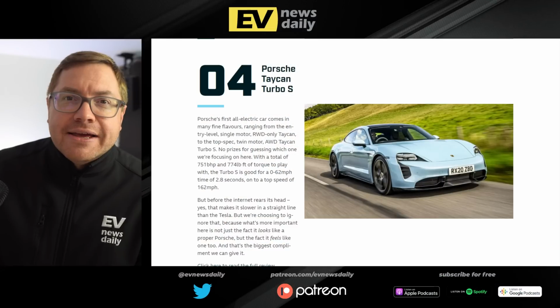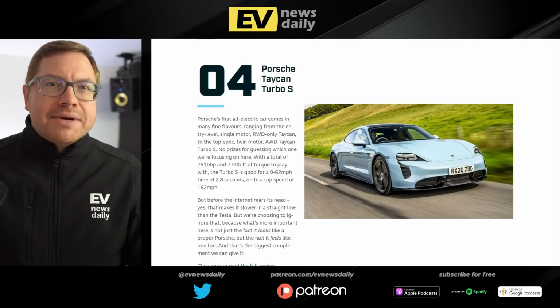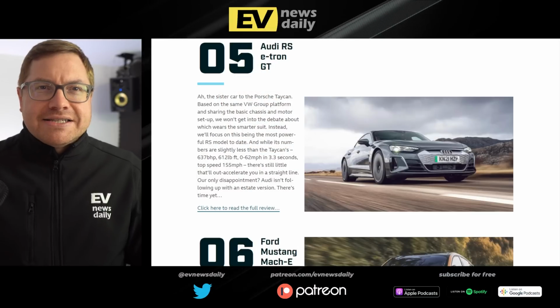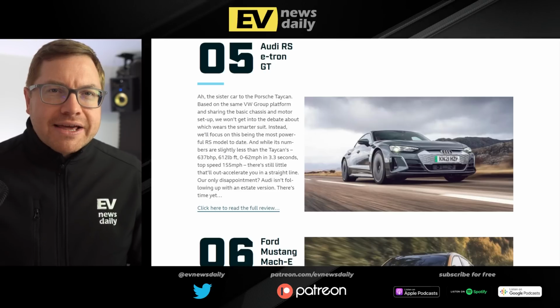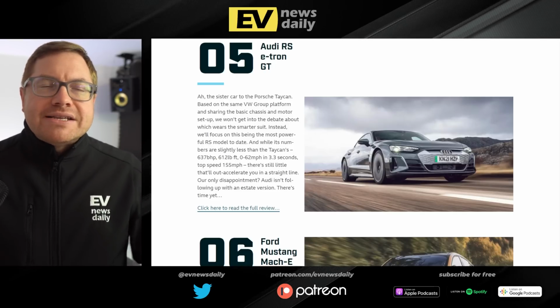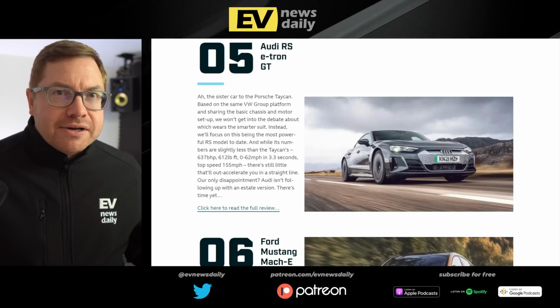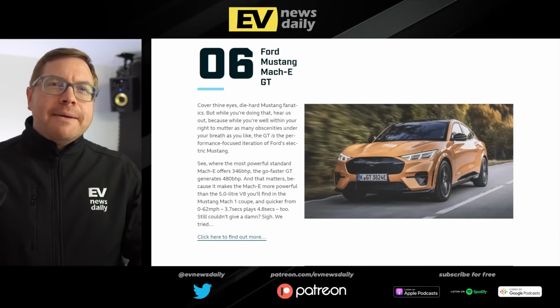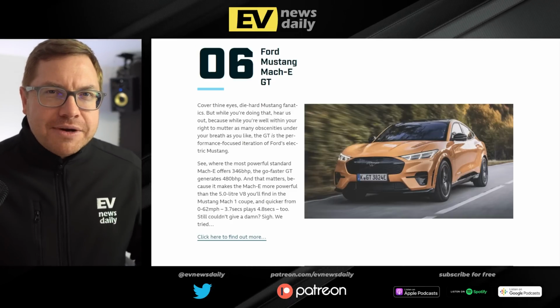The Porsche Taycan Turbo S is next on their list, and they say that it comes in many fine flavours from the entry level to the top of the line. They would get the Taycan Turbo S. The RS e-tron GT is next in their list. They say that with 637 horsepower, 0 to 62 miles an hour, 0 to 100 k's in 3.3 seconds, there's little that'll accelerate it, but the only disappointment is that there isn't the estate version yet, which, of course, Porsche have done. They also list the Mustang Mach-E GT, which seems a little bit lightweight compared to the cars we've just been talking about.